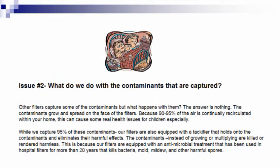Issue number 2. What do we do with the contaminants that are captured? Other filters capture some of the contaminants, but what happens with them? The answer is nothing. The contaminants grow and spread on the face of the filters. Because 90 to 95% of the air is continually recirculated within your home, this can cause some real health issues, for children especially. While we capture 95% of these contaminants, our filters also are equipped with a tackifier that holds onto the contaminants and eliminates their harmful effects. The contaminants, instead of growing or multiplying, are killed or rendered harmless. This is because our filters are equipped with an antimicrobial treatment that has been used in hospital filters for more than 20 years that kills bacteria, mold, mildew, and other harmful spores.